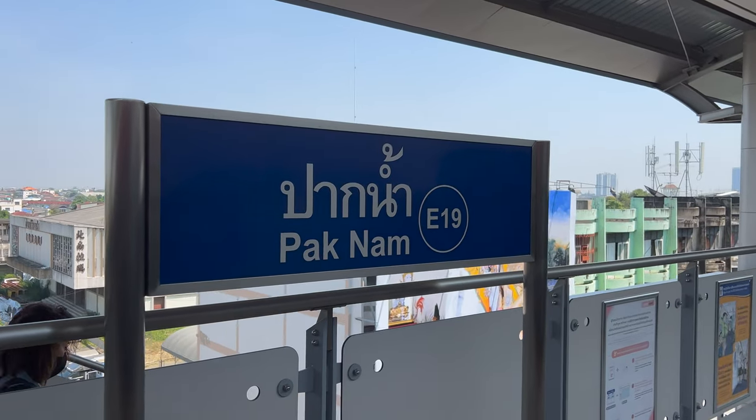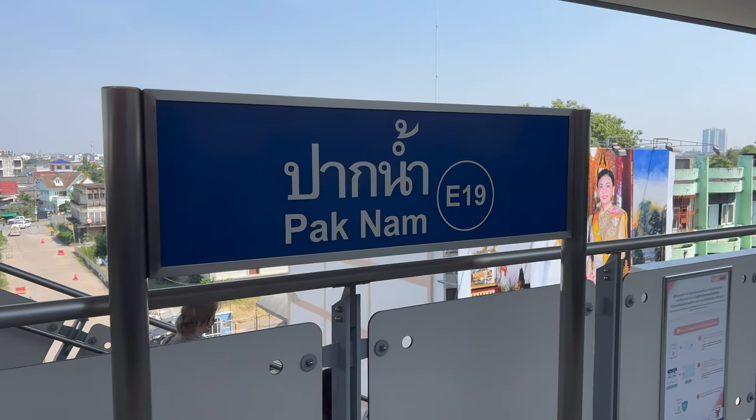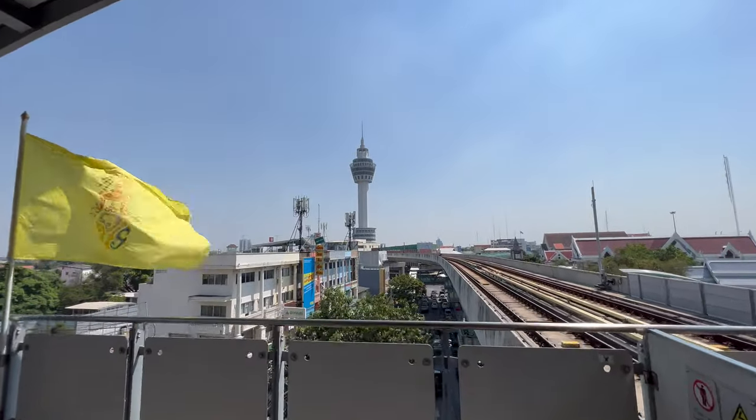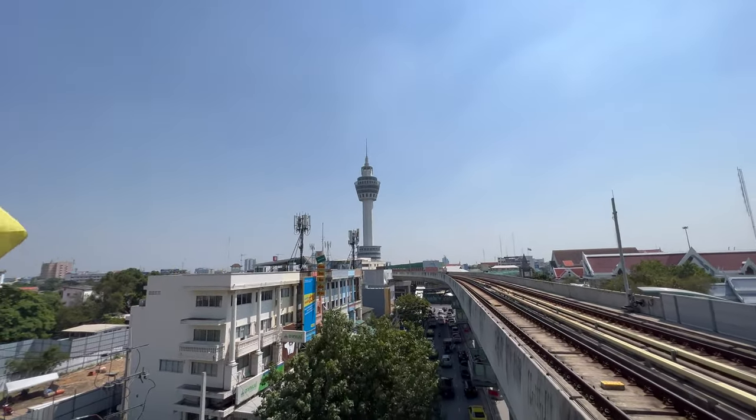So I'm just 30 seconds away from the previous station. It was only one stop, and this is Pak Nam BTS station. One stop down, and we're gonna go and check out this guy, the observatory. I saw it in Serg's video the other day, it looked really interesting. If you've not checked out Serg's video on it already, please do so. It's gonna be way more involved than what you'll find in this video.